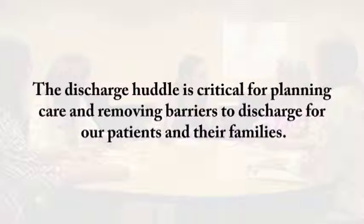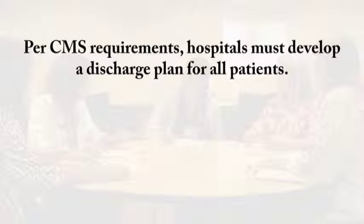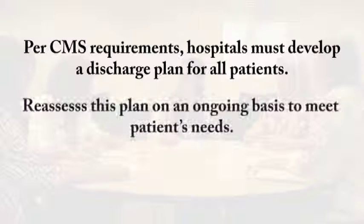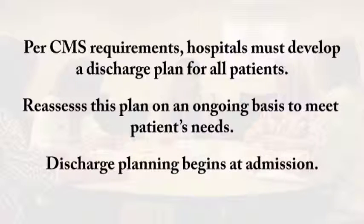Thanks, Michelle. You're welcome. To summarize, as you can see, the Discharge Huddle is critical for planning care and removing barriers to discharge for our patients and their families. Per CMS requirements, hospitals must develop a discharge plan for all patients and reassess this plan on an ongoing basis to meet patients' needs. Discharge planning begins at admission. At St. Joseph Health, Sonoma County, planning and preparing for discharge begins at admission. A collaborative team integrates information from the patient and family and all members of the care team.